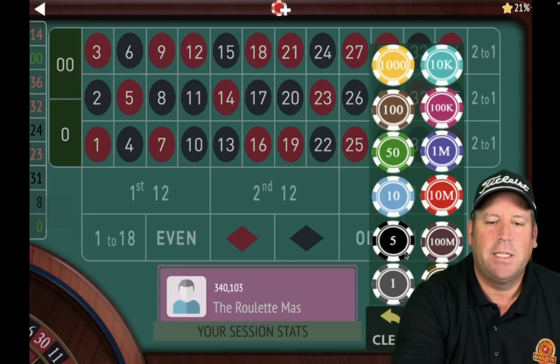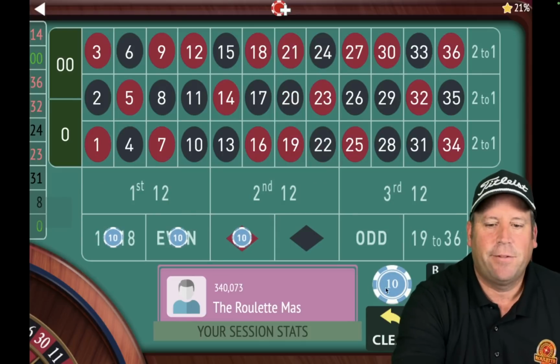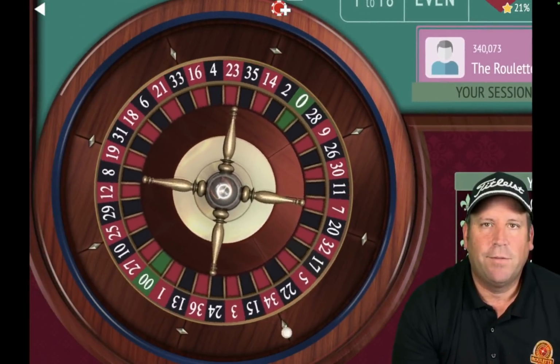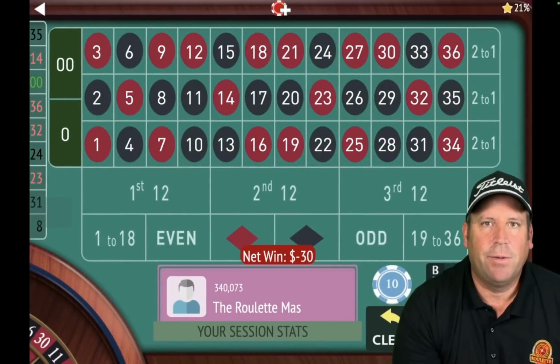We're going to be using $10 units today, and we'll be on 1 to 18, even, and red to start. The timer is set for 15 minutes, and let's spin. I'm going to show you what to do when you have losses, what to do when you have wins, and everything you need to know to make money. That's a 35 black, and we lost.